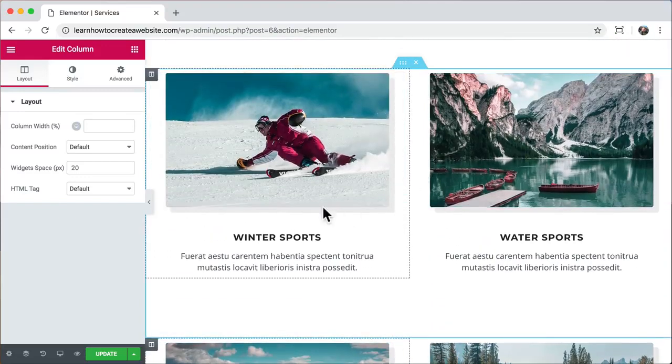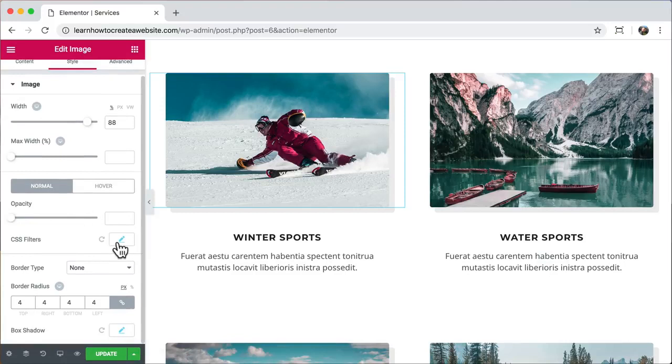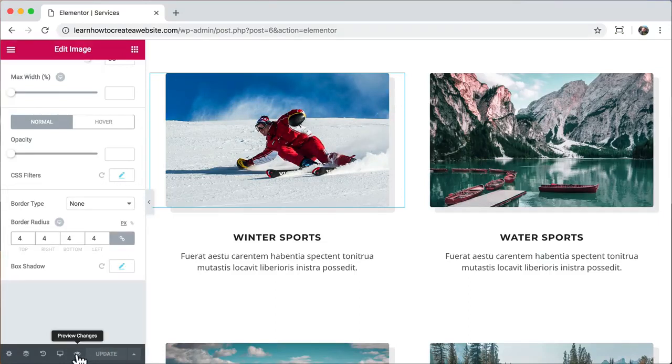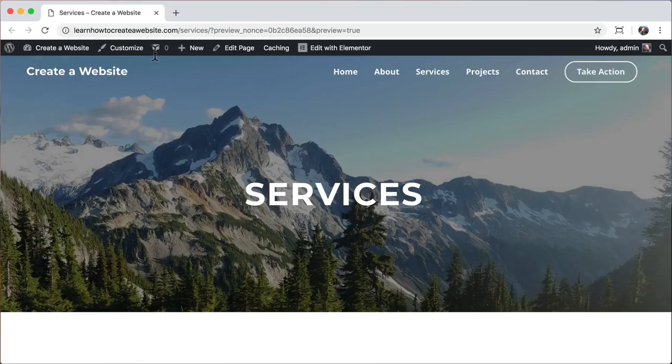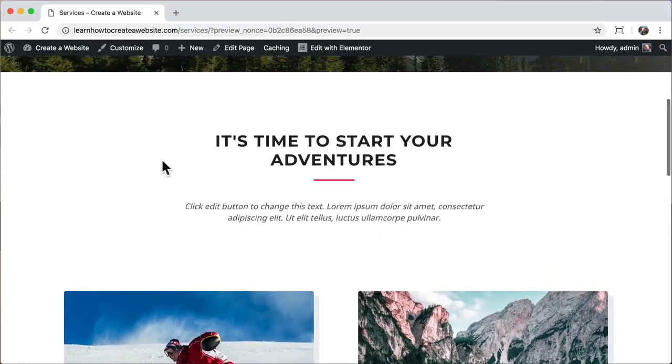So we can click on it, and we can go to Style, and under CSS Filters, we can click it. And we can blur this image or change the brightness or the contrast or maybe the saturation, make it a little bit more vivid. And you can also change the hue so it's a certain color. And we could turn the saturation down just a little bit so it doesn't look crazy. And we can press update. All right, let's preview our site and close out this tab. And we can see that the columns are rearranged and the rows are rearranged and that image looks pretty good.